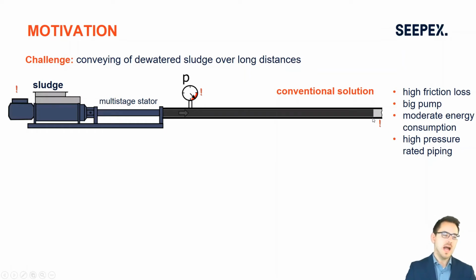And in the end, we are restricted by these pressure losses in the distance that we could convey, because the pressure is more and more increasing, and in the end you need very large high pressure pumps to overcome these pressure losses, and high pressure pumps always come with a large motor and consume a high amount of energy. And on the other side, from the plant, you need high pressure rating for all your piping and your equipment, which is quite expensive on the investment side.